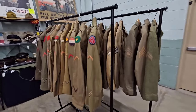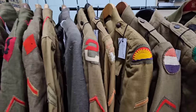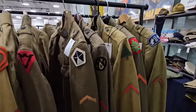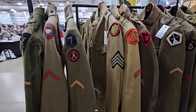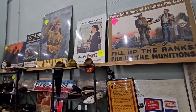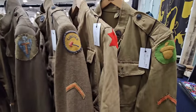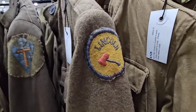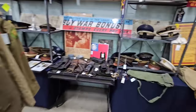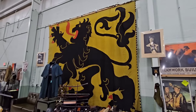And here we got a whole bunch of World War I uniforms. American. Beautiful patches on those. And up there, they got a whole bunch of big posters. Real nice patch on that one. And they're just hats and different kinds of stuff. Now, I'm not sure what this is, probably out of a castle, but man, this thing is huge.